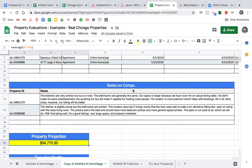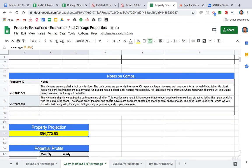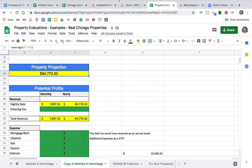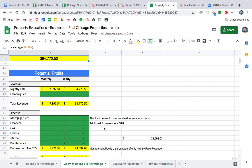It's why you want to make sure that when you're putting this stuff together, you aren't just grabbing it, throwing it in here and saying, hey, it's comparable. No, understand why, because that's what's going to help you be able to talk to the landlord. Okay, and then just to finish off this video, this is probably one of my longest videos, I'm going to walk you through this last part here.